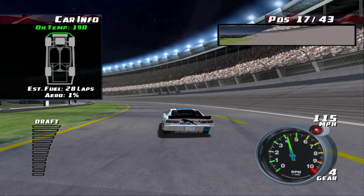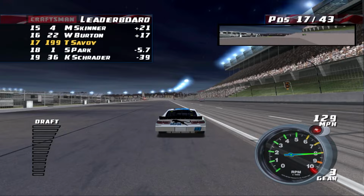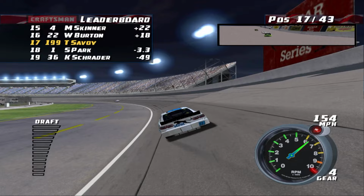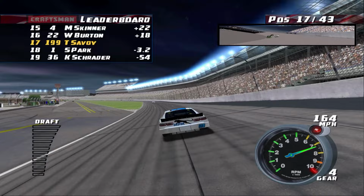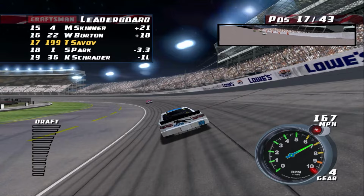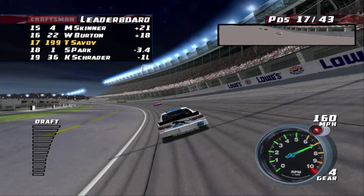All right. Here we go. Back up on track. And other cars still have to pit, so obviously we're doing our little dance to make sure that no cautions come out. I don't know how much it would actually matter, because we are on the same lap with Burton and Skinner. So even if a caution did come out, they would pit and we would be in front of them again, likely. So I guess it's not that big of a deal, because we aren't pitting again unless we damage the vehicle.